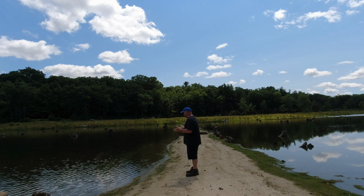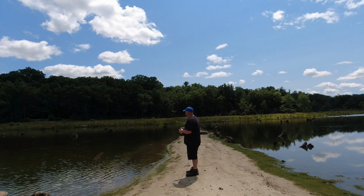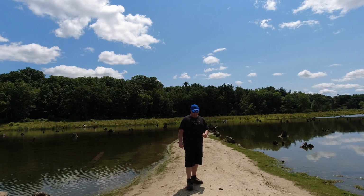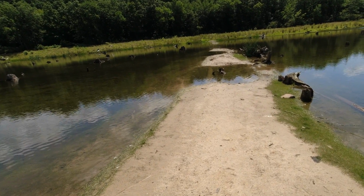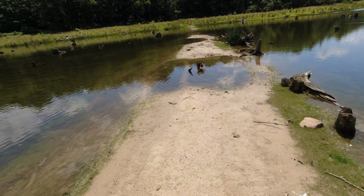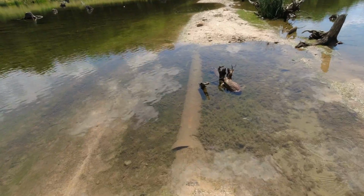But I am pleasantly surprised and happy to see that the water is clear now. I can see right to the bottom. Let me take you out here. I'll show you the pipe and show you what it looks like up close and personal. There's actually a lot of geese poop here. So right here you can see there is the pipe.